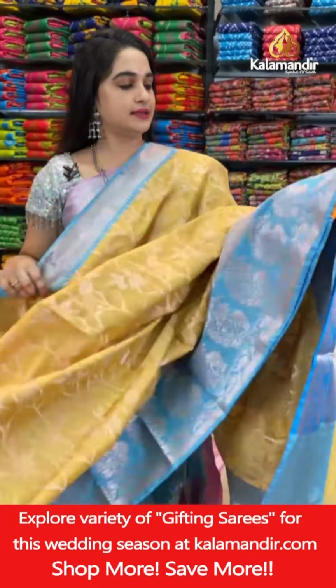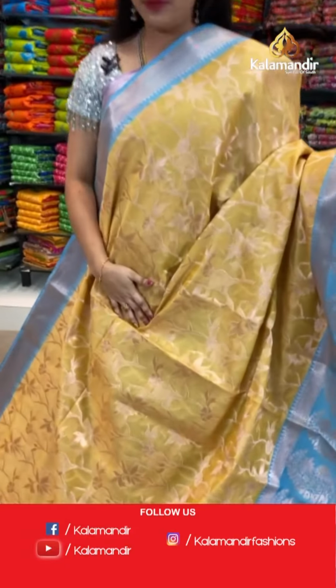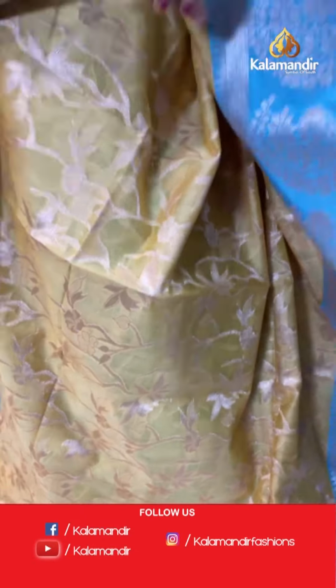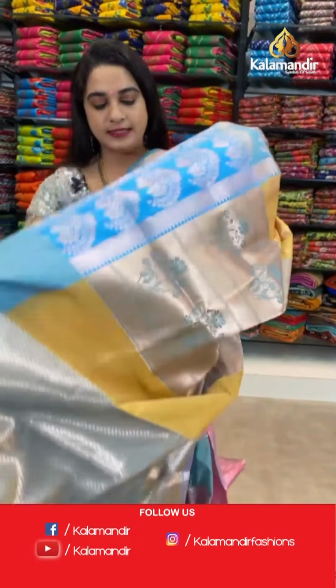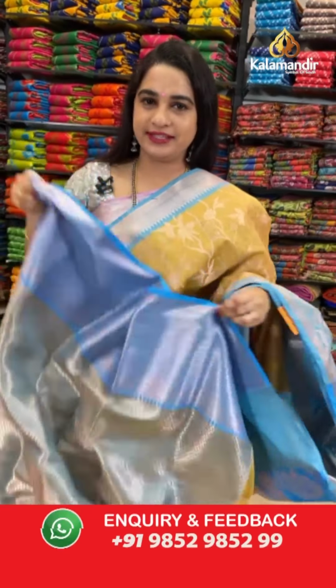Wow, that's in mustard and sea blue color. And comes up with the body, floral jal. And the border contrast with the brocade paisley motifs. This is the pallu. Contrast brocade blouse along with the border.